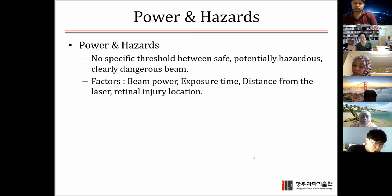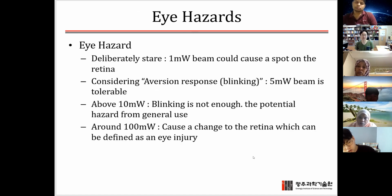So that's why it is very important, when you are using a laser source for experiments, especially in our lab and also Garlib, to have proper protection for your body, especially your eyes. So it's better to wear the goggles, which you can find in the lab.